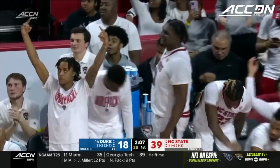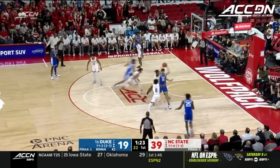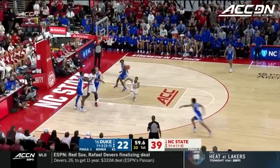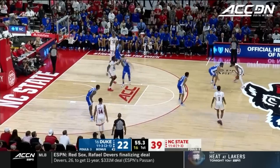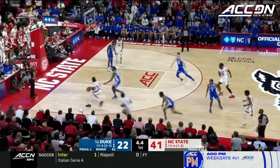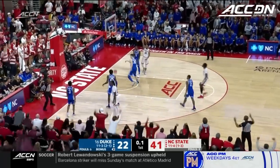LJ Thomas's. Transition. Here's Grandison. Feeding Young. Mitchell right back to Young and one. And Dowuona tried to keep it alive. Morsell collects. An awful lot of loose balls going to North Carolina State. Yep. Smith, the hanger. Oh. Here's Gant. Back for Joiner. Three over Roach.